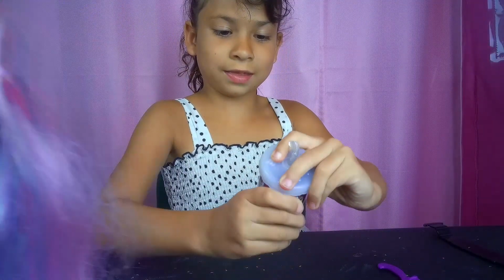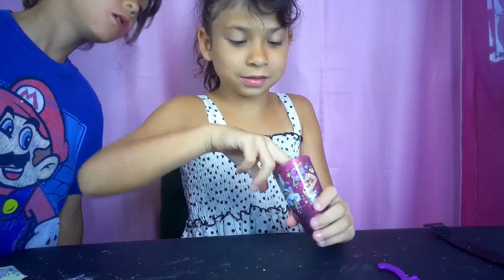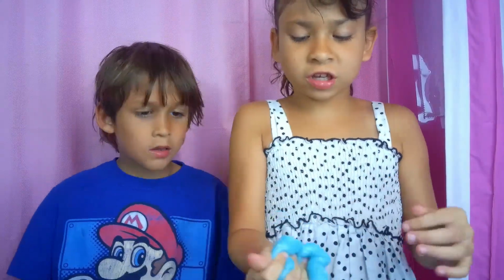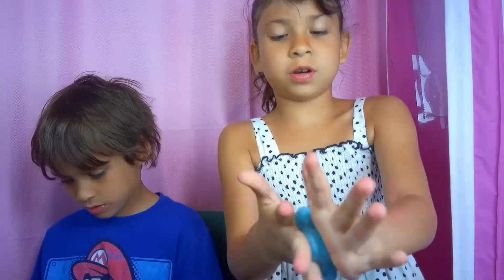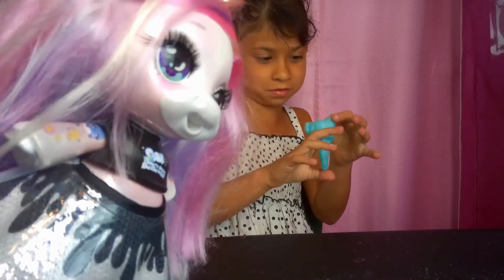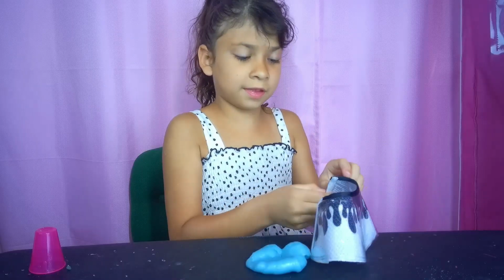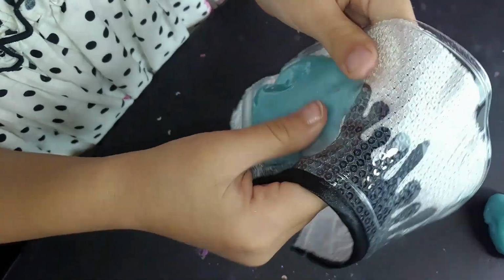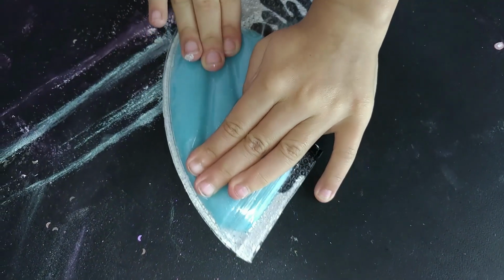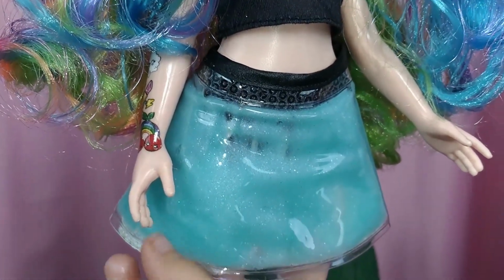Ready, guys. Let's see. What slime did we get? Very pretty. I added some rainbow magic to this. So now let's put it in her. Poopsie Starlight, do you know where her skirt went? Oh, sorry, my spouse. I borrowed it. Here, you can have it back. Okay, let's put the slime in. Here's our beautiful skirt. Super squishy.